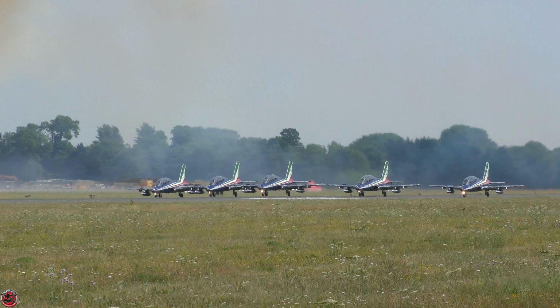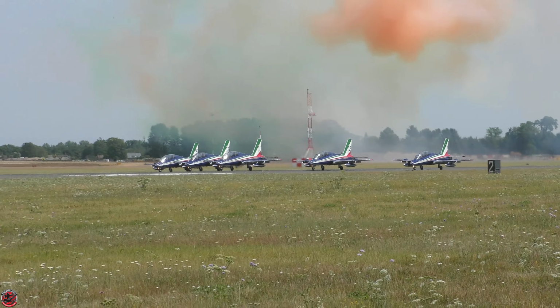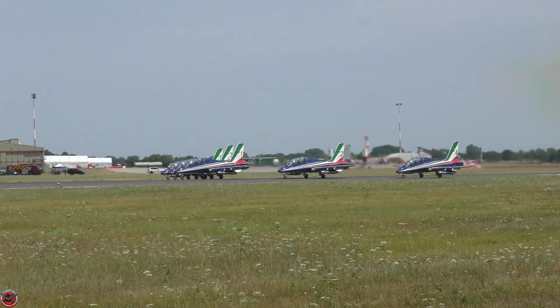Take off, track and brake release for the 10 MB-339 here on the runway of the airshow.